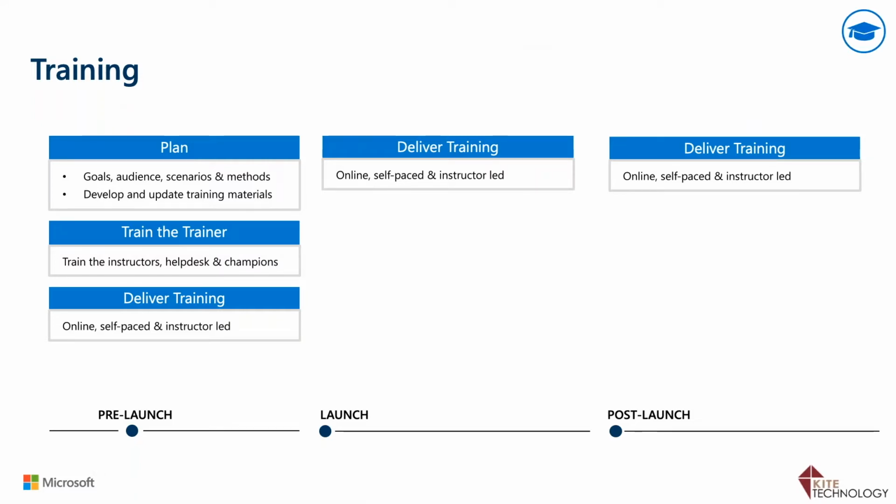So how do we do that? Well, we can plan for that stuff ahead of time using scenarios, audience, or goals. Maybe we think about, well, hey, who is our audience here and what's relevant? Well, is somebody in accounting really going to care about how to use Microsoft Teams? Maybe not, but maybe they're going to care about how to use Microsoft Excel. Yeah, that's a thought and a consideration.